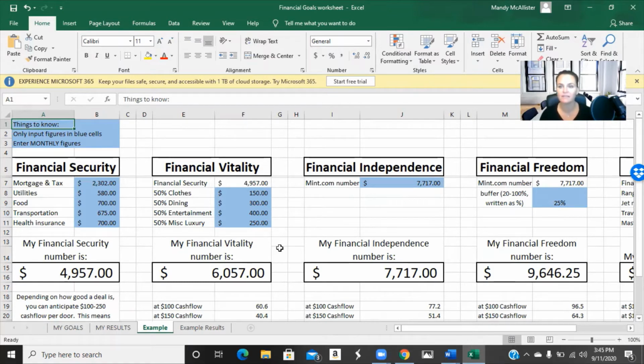Are your basic needs met? Where you live, your insurance, are you fed? Can you get where you need to go? Your very basic needs, are you providing for those with passive income?